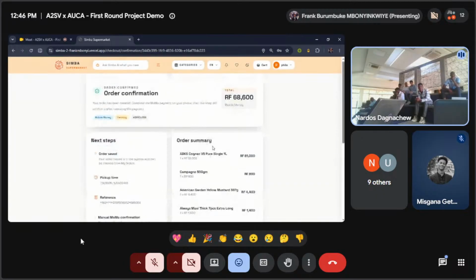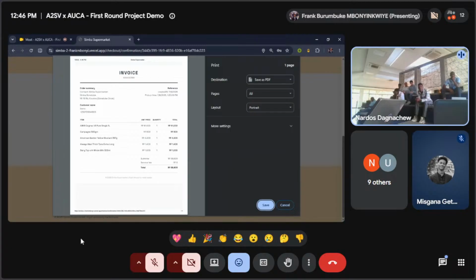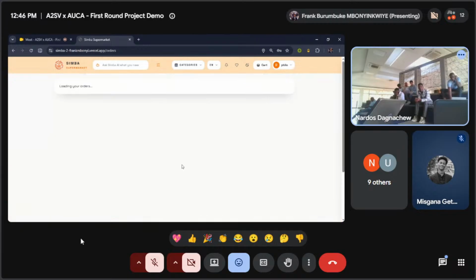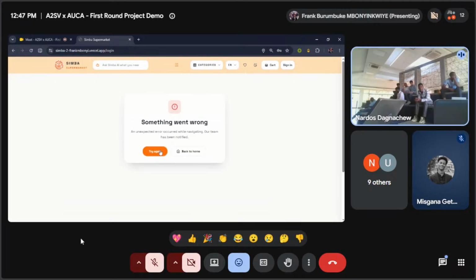And then we have this order confirmation, which you can print or download. So if we download the invoice, let's see, this is how the invoice will look. And then we can continue in my orders to keep tracking orders. Here we have pending. So let's try the admin, because the admin is the one who manages that shop.